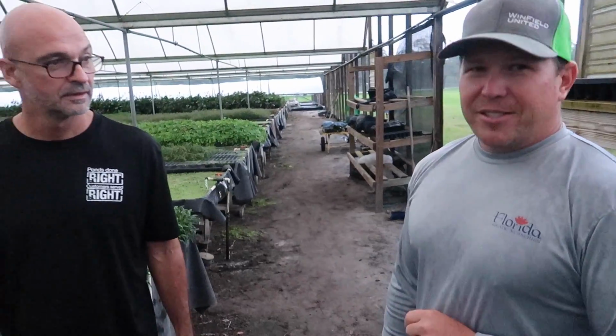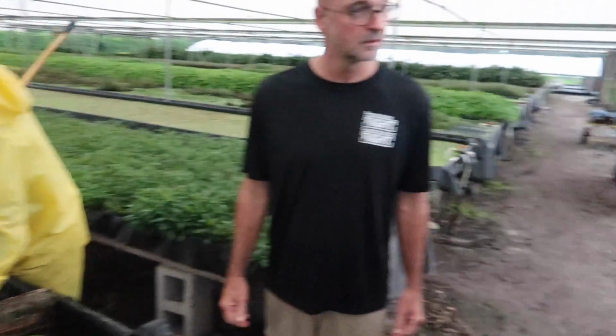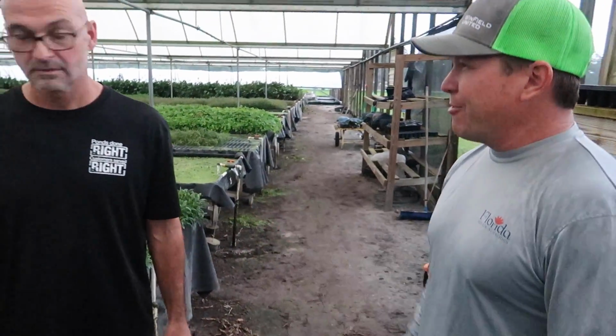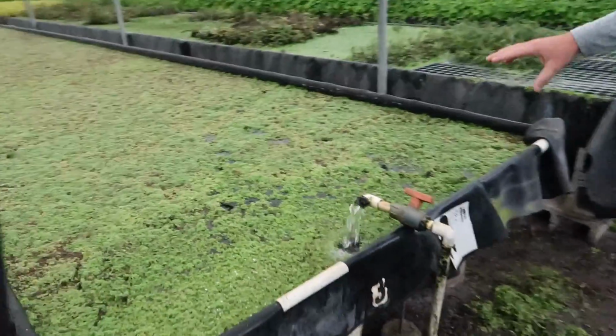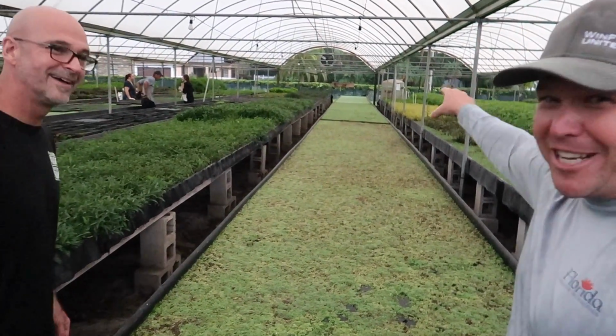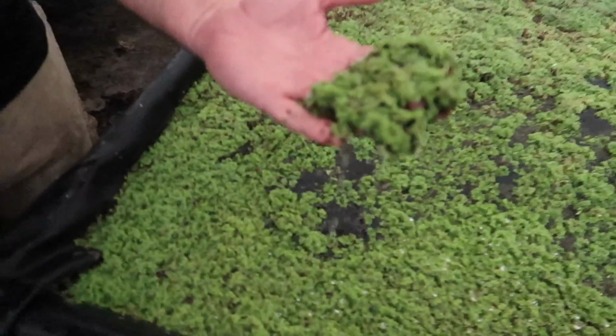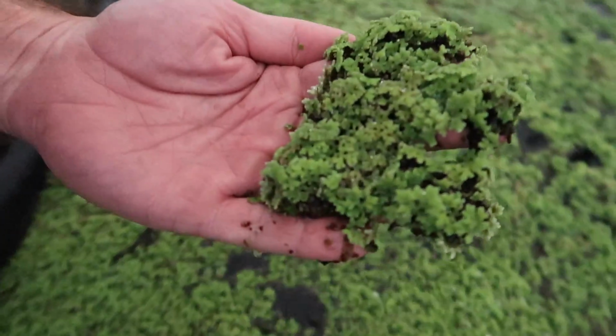So duckweed is a nuisance for you? Duckweed is a nuisance, but it's a great plant food too. So we end up selling a fair amount of duckweed, but it's definitely a nuisance everywhere. Azolla, yeah. So this is where we sell Azolla, we sell Salvinia, and we sell duckweed. This is our actual sales table of it. It's so cool. That is a cool plant. It is. It gets that nice red color.